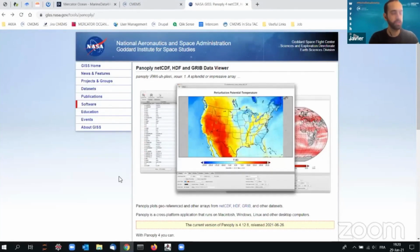So first of all, what is Panoply? Panoply is free software developed by NASA, which allows you to plot geo-referenced arrays from several datasets such as NetCDF, HDF, and GRIB data. Why is this interesting? Because Copernicus Marine Service delivers all its products and all the data in NetCDF format.